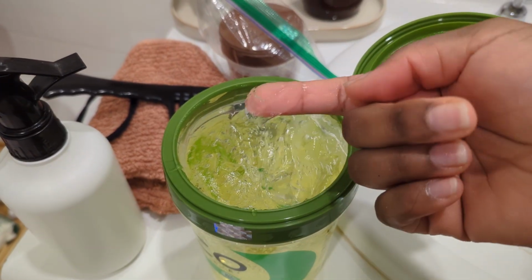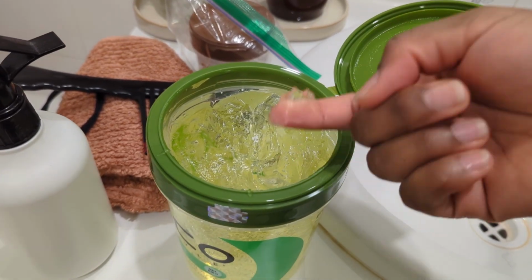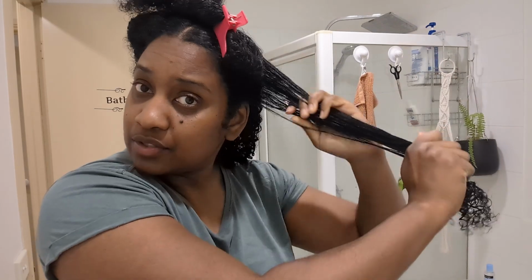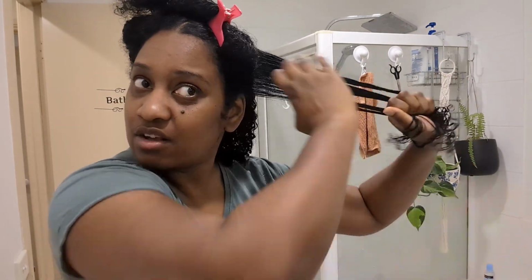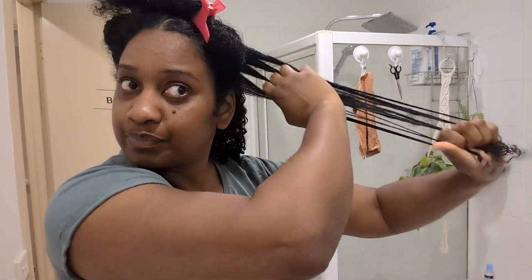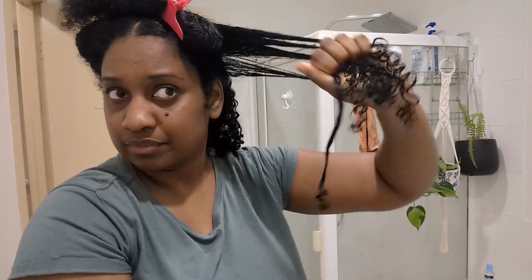So I'm finding that I need to use quite a lot of gel this time. I don't know whether that's because of the leave-in conditioner or whatnot, but I'm using more than usual to get the same results. I comb the product through my fingers, and the reason you want to do that is that it helps define the curls. For example, see what that does? It helps define the curls, and then you push it up like this.